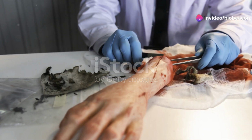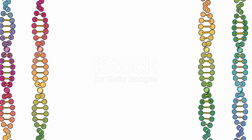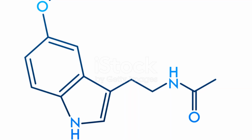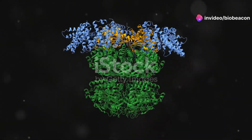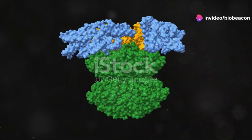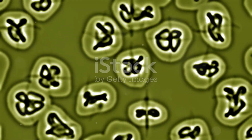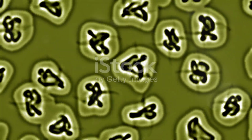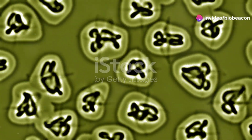Let's talk about some key players in this process. At the molecular level, circadian rhythms are driven by a feedback loop of gene expression. Two crucial genes to note are CLOCK and BMAL1. These genes encode proteins that form a complex binding to DNA and activating other genes, including period, PER, and cryptochrome, CRY. The PER and CRY proteins accumulate in the cell throughout the day, and as they build up, they inhibit the activity of the CLOCK-BMAL1 complex, reducing their own production. This cycle of activation and inhibition takes about 24 hours, creating the circadian rhythm.